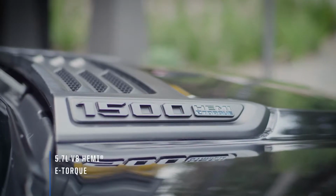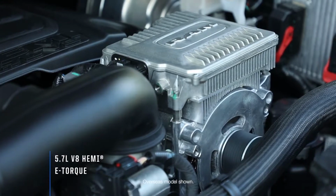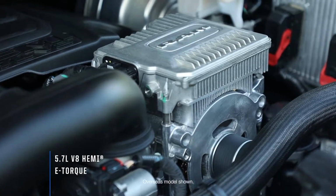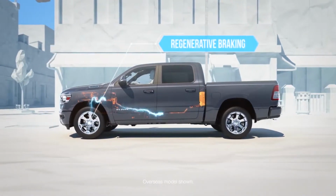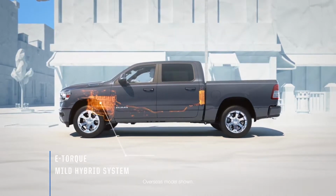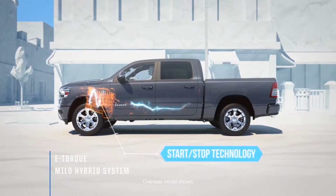Every petrol 1500 features the legendary 5.7-liter Hemi V8 engine with fuel-saver technology featuring the multi-displacement system, also known as cylinder deactivation, to further drive efficiencies. In addition, the all-new 1500 DT Laramie and Limited models now come with the new eTorque mild hybrid system to improve efficiency and drivability.